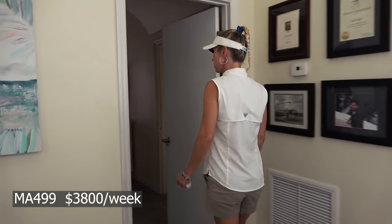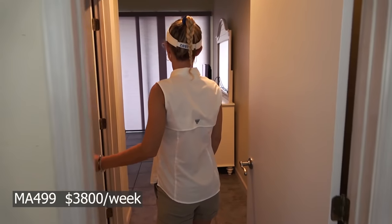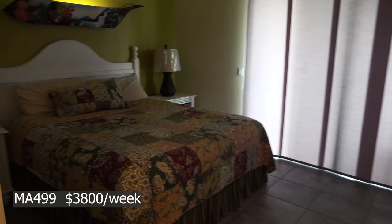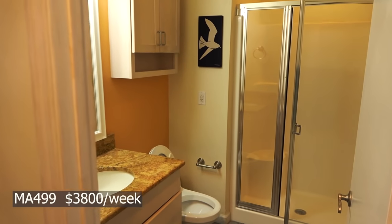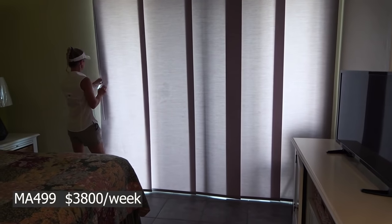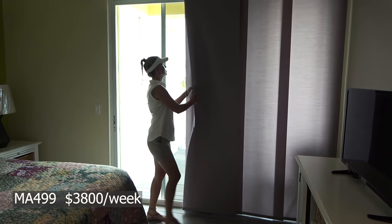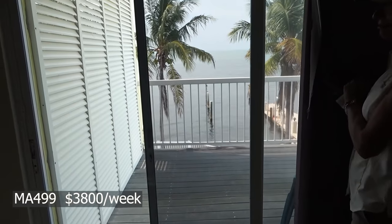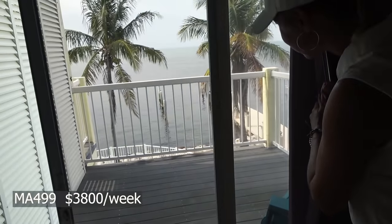So when we come up here, we have a bathroom for this bedroom. King size bed. Bathroom. Oh, I bet it overlooks the water, with its own private balcony. Nice. Very nice.